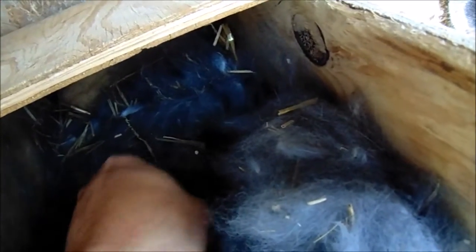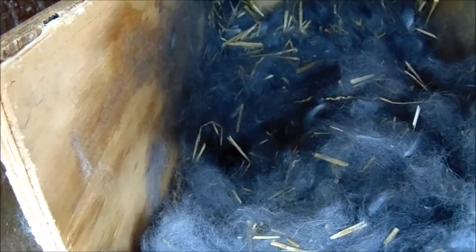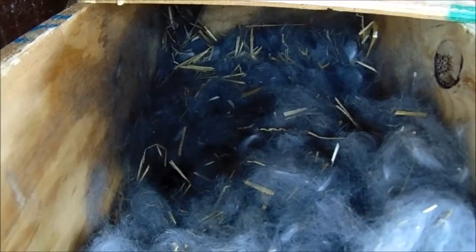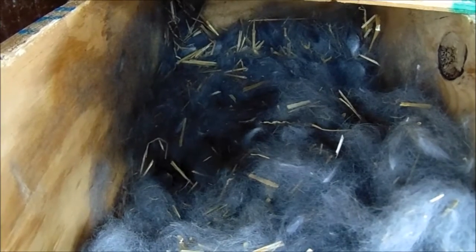Finally got some baby bunnies. I don't know how well I can get in here, if we can see some of them or not. I can't tell how many there are. Got them buried in there pretty good. Yeah, you guys might be able to see them. They're black, so kind of hard to see. You can probably see them moving around anyway. Yeah, you can see one moving a little bit.